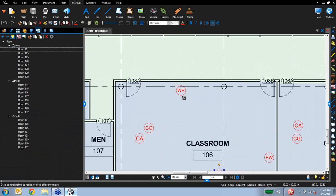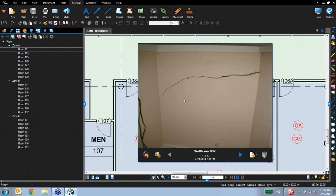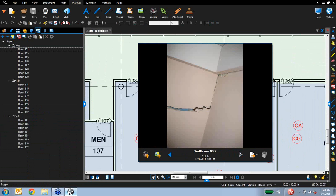to embed media within markups. So I have this punch key right here. I have this little camera icon. If I click on that, I see this embedded gallery of images there. So rather than simply describing what this crack in the wall looks like, I can actually drop images right in there. I have the ability to add photos directly from my camera live, or to add photos that I have saved just on my hard drive.